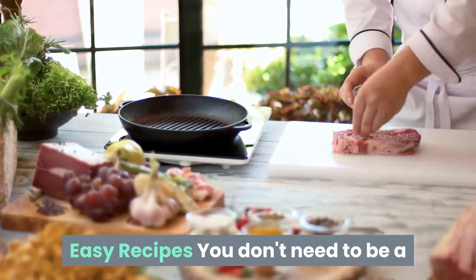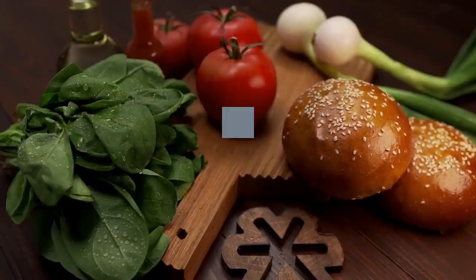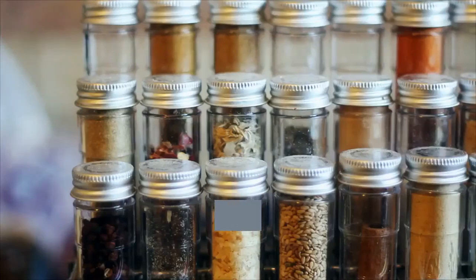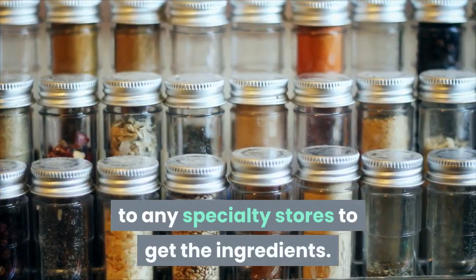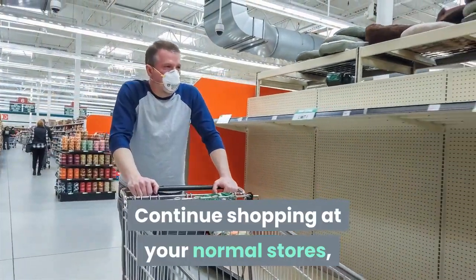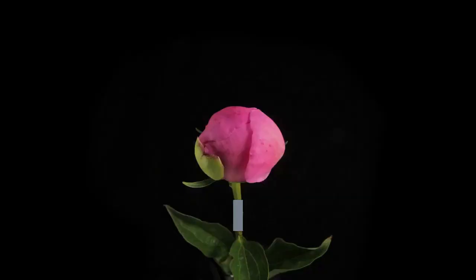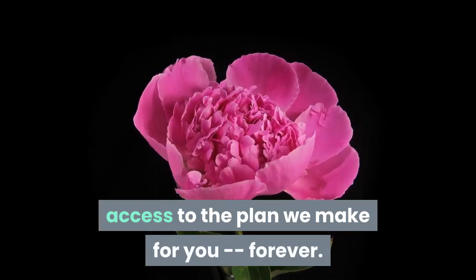Easy recipes. You don't need to be a professional chef to prepare the recipes we give you. Fast, simple and delicious. All our recipes are easy to prepare. Simple ingredients. You don't have to go to any specialty stores to get the ingredients. Continue shopping at your normal stores, with all items available at a typical grocery store. Lifetime access. You have full and complete access to the plan we make for you, forever.